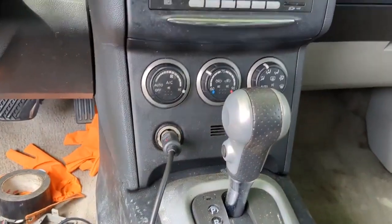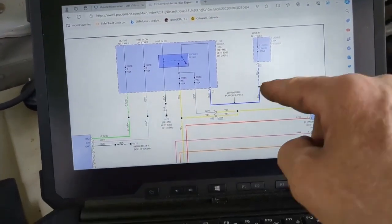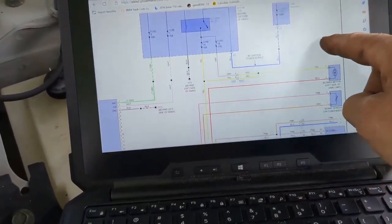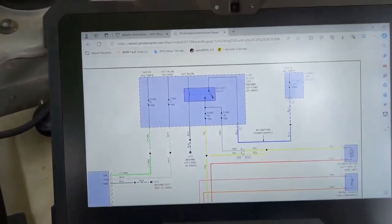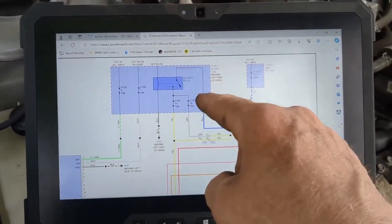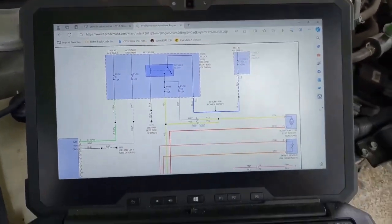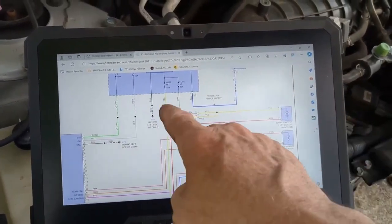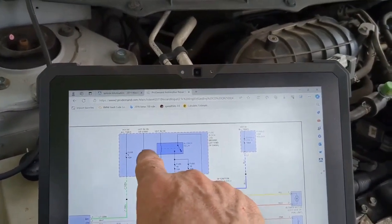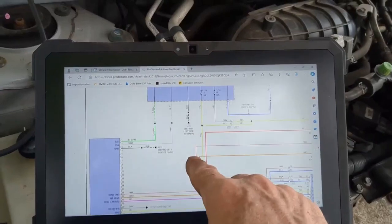Now I'm trying to tackle the AC system. We got a 100 amp fuse, which I've got to check. It comes in through here, goes to the relay, and it's the blower relay. Those two 15 amp fuses are under the dash. The blower relay is under the dash. But if you look here, you've got fuse 1 and fuse 8. These both go to the AC amplifier.